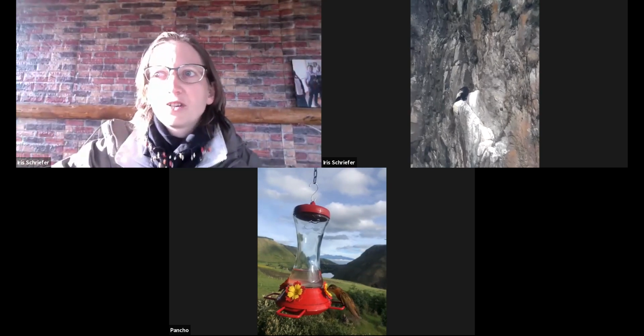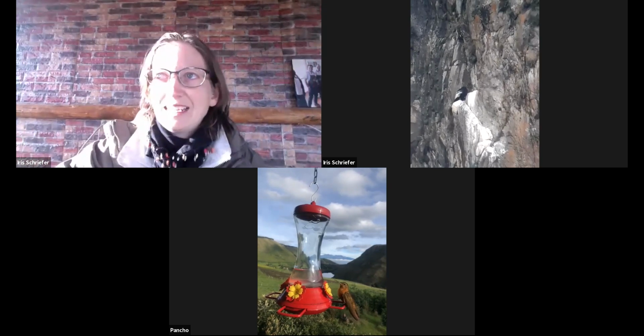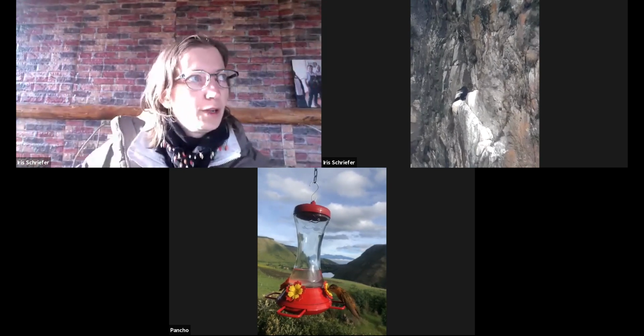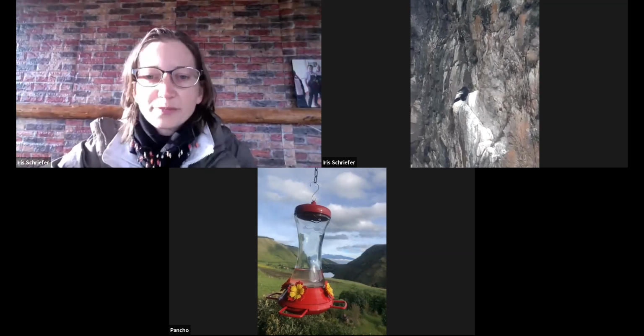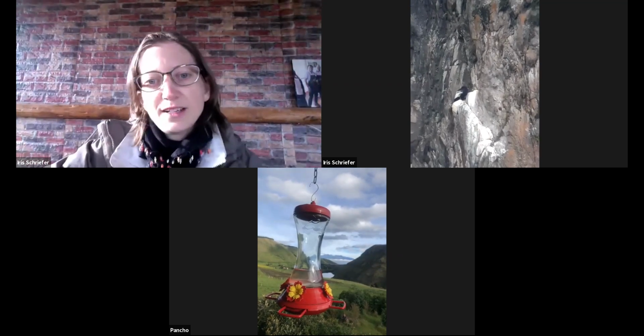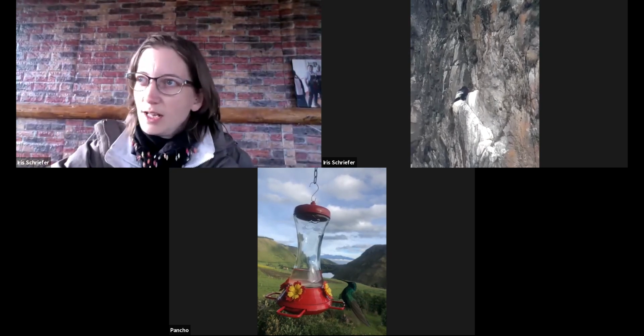Hummingbirds go mostly for the color of their flowers. So they go to a range of flowers in between yellow, orange, red, purple. They go for these bright, colorful flowers. And obviously that's why the hummingbird feeders are in the same color. And they will try and probe.